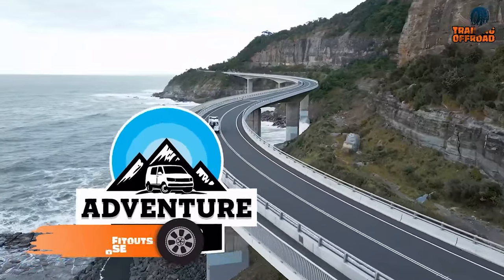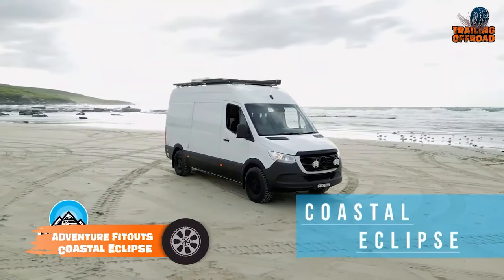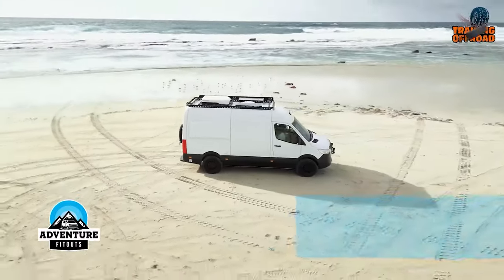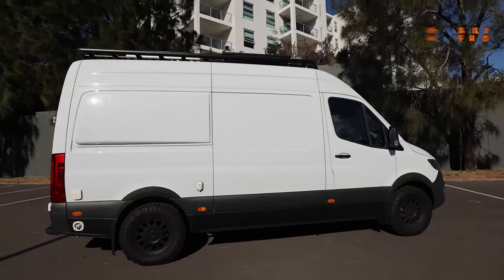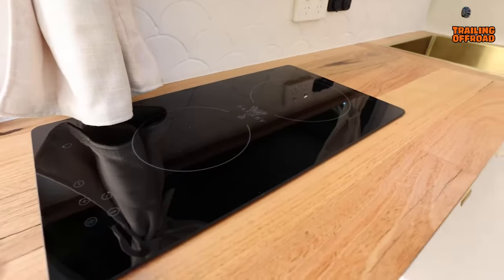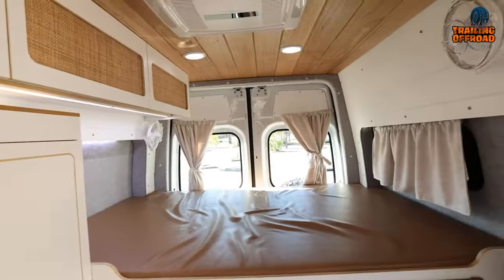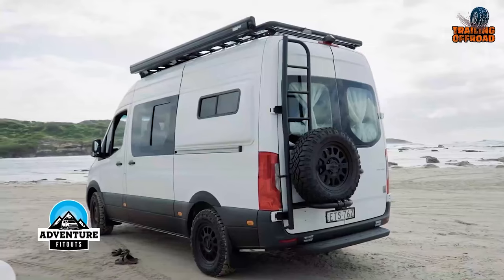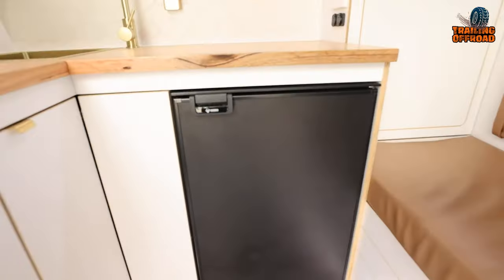The Coastal Eclipse Sprinter Camper ushers in a new era of luxury overlanding. This tailor-made creation embodies coastal home style, featuring tasteful white cabinetry complemented by warm, tossy oak wood and rattan accents. No expense was spared in equipping the Sprinter's expansive interior. Complete with a fully equipped galley kitchen, versatile bench seating, a queen bed, and ample storage solutions, elevating the glamping experience are amenities such as a hot shower, air conditioning, and a 130-liter fridge.